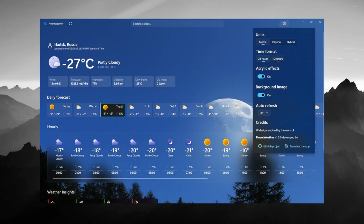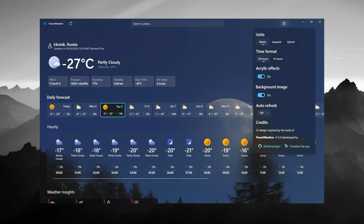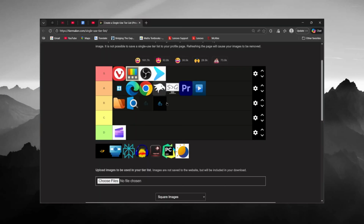S tier. Fluent Weather. It's an alternative weather app, which unlike the original weather app, doesn't come with ads. It has a clean and modern interface, along with dynamic backgrounds. Basically, tells me about the weather with no ads.